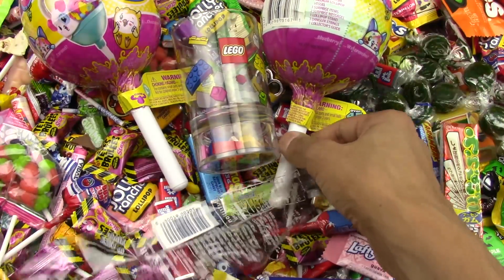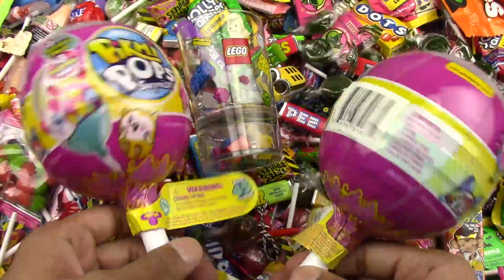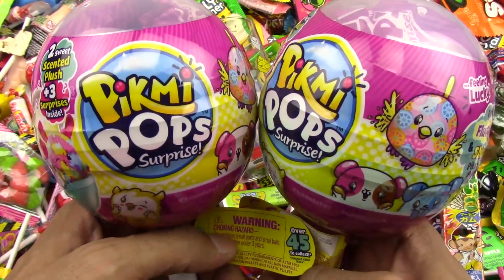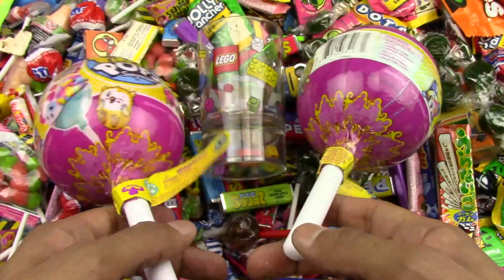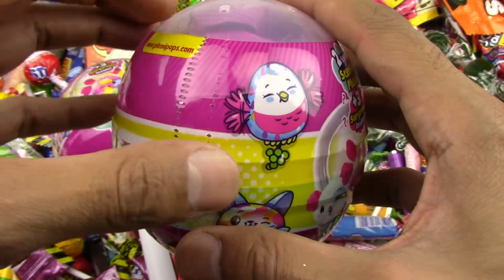Let's go on and check out these lollipops. Look at these huge lollipops. They're so heavy. Very heavy pops. The pick me surprise pops. Let's open them up. I think it opens like a surprise egg.